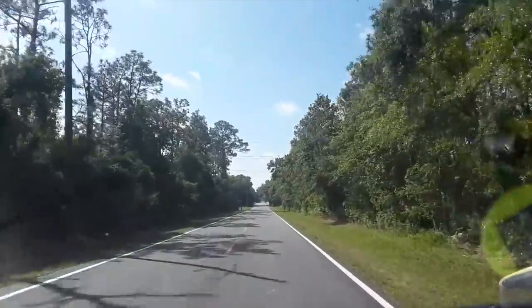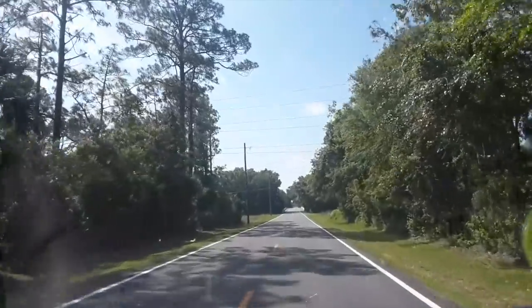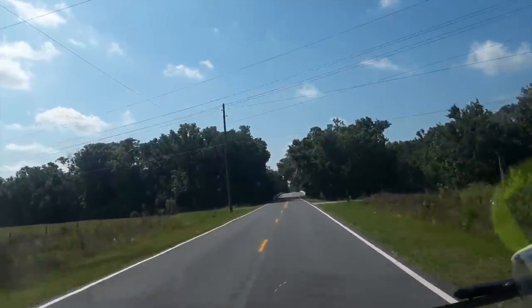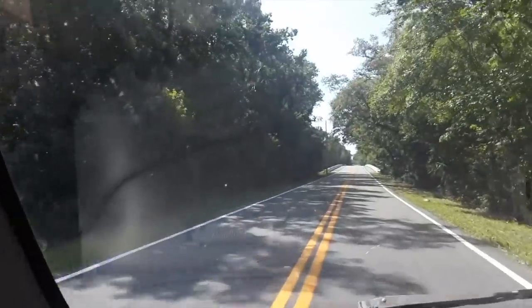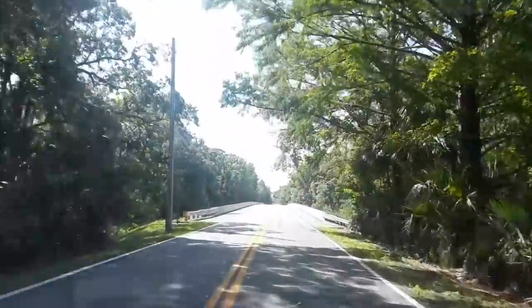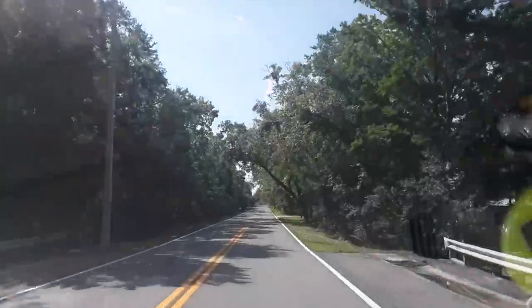Hot day. It was 74 at about 7 a.m. and I can feel the heat coming into the cab right now. My left arm is starting to burn. I love these cute little cottages.